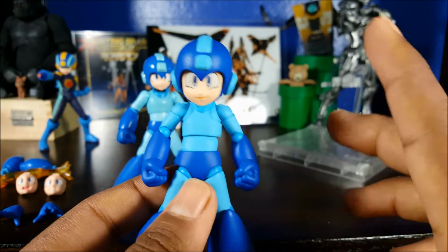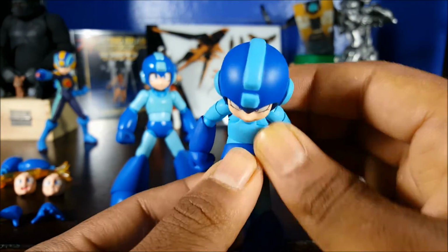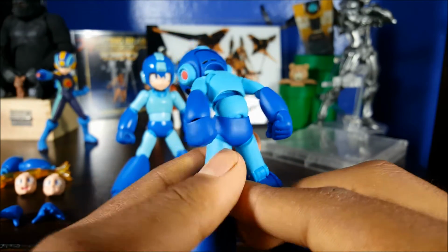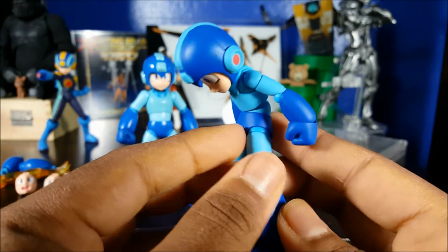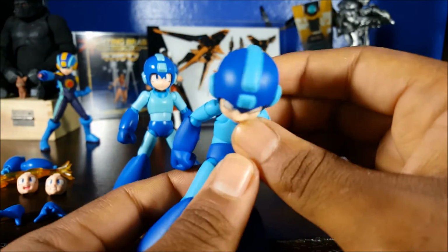So I'll skip to the last part that I don't like about this figure, but let's start off with one of the best things about this figure. Look at that ab crunch. That is an impressive ab crunch. He's got like 2 ball joints, and the way it's sculpted, see how it goes into his actual briefs here, and the lower part, that's just impressive.